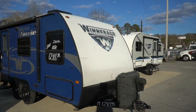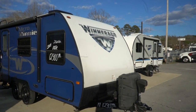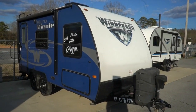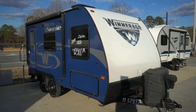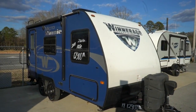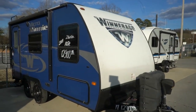First one of these I reviewed, guys. This is a 2017 Micro Mini built by Winnebago. That's right, folks, a Winnebago travel trailer. It's a 1705 FB. It's 20 feet 6 inches, including the tongue. Small little camper, very lightweight, weighs under 3,000 pounds.